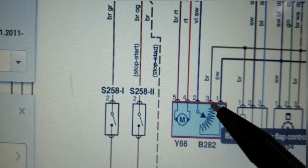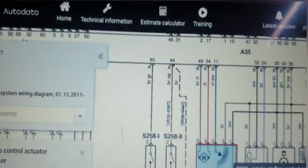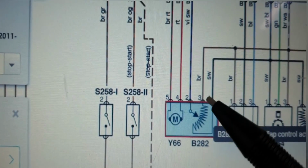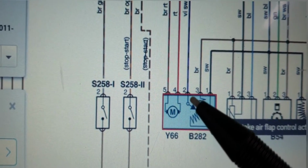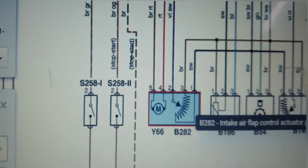And pin number 3 is the ground wire of the sensor. The pin number 2 is the signal wire.